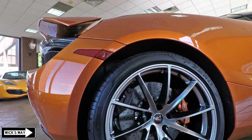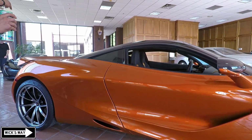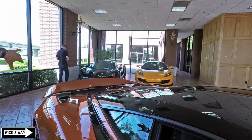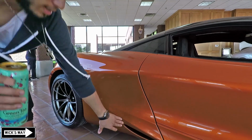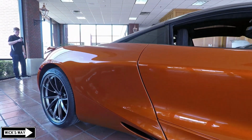The 570 replicates it, but it's not the same thing. But if you look down the side of the P1, you'll see the same exact design. It looks like a vent, but it's not a vent. It's the same thing as this. This one, they just fully removed it. And they went with a side vent down here that grabs air and sends it to the radiators as well, our high temp radiators.